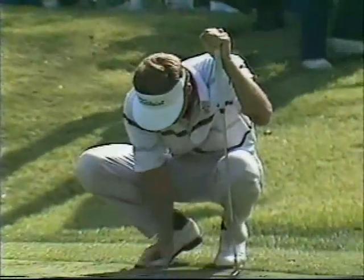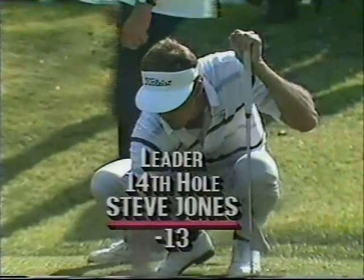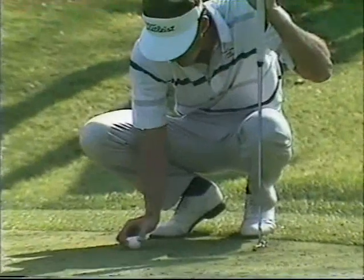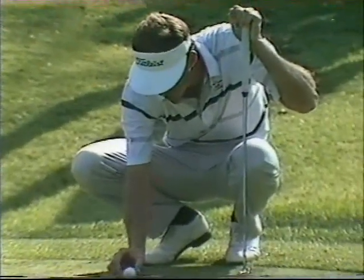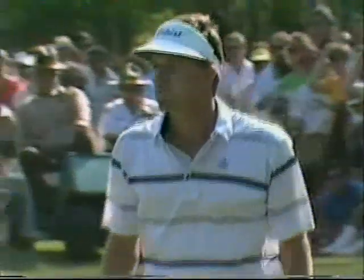Steve Jones has really held himself together very well, though. He had an early bogey at the 3rd hole, which offset a birdie at the 2nd. Then it all went nicely. He birdied the 9th and 10th, but then bogeyed the 11th and 13th. But the double bogey at the 8th was the thing that he really had to put behind him, and he's obviously done it very well.